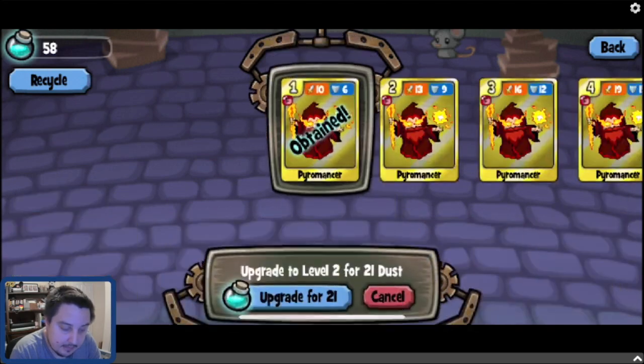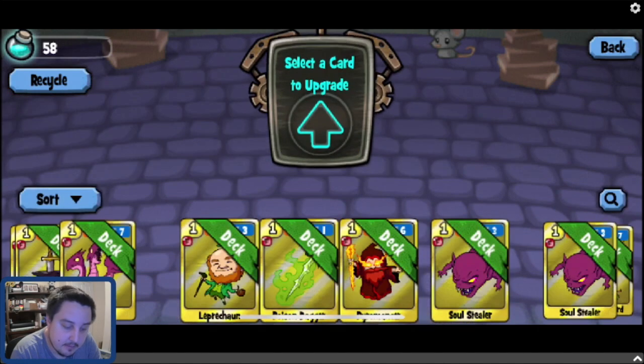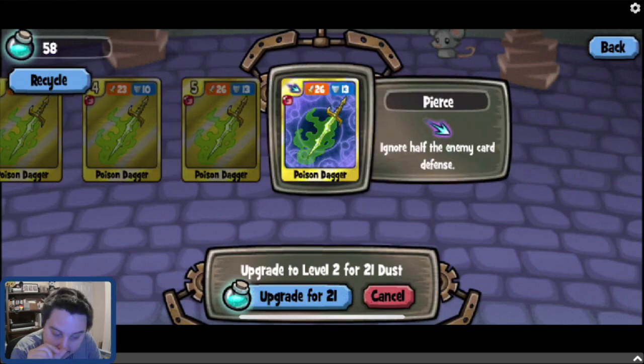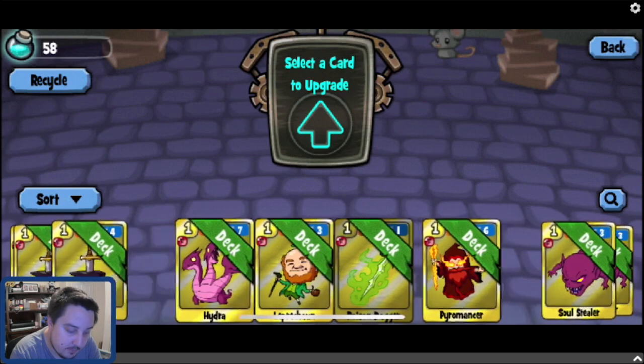And what is this one? Amplify. Instead of critical strike, it only does half your card's attack rather than the whole amount. And I think the same thing with the Pierce. Ignore half your enemy's defense rather than the whole defense that you'd get rid of with a crushing blow.